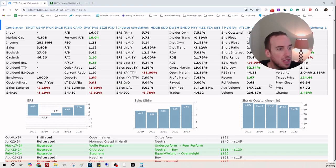So good job. Earnings per share past 5 years, 5.2. Sales past 5 years, 8.2. Not the biggest numbers, however, they're positive. That goes to show they're resilient to the COVID. They are resilient. So we do have institutional ownership of 90%. That is always a plus. Gross margins 19.9%, not horrible.